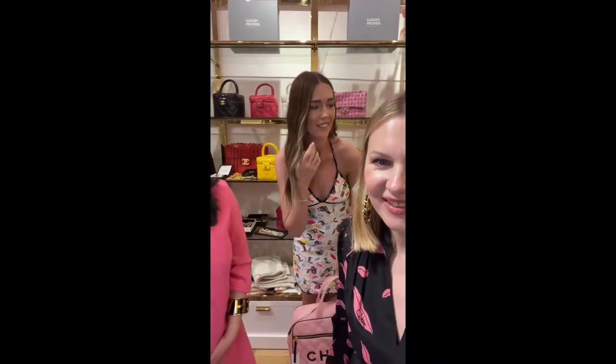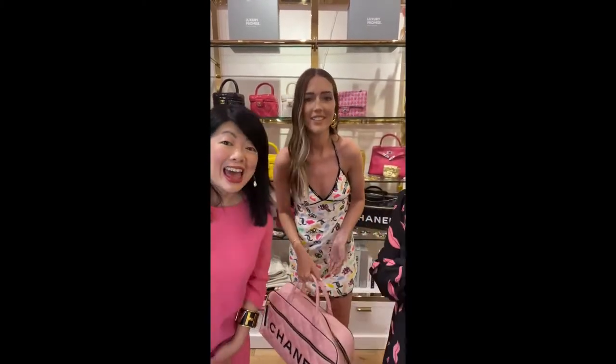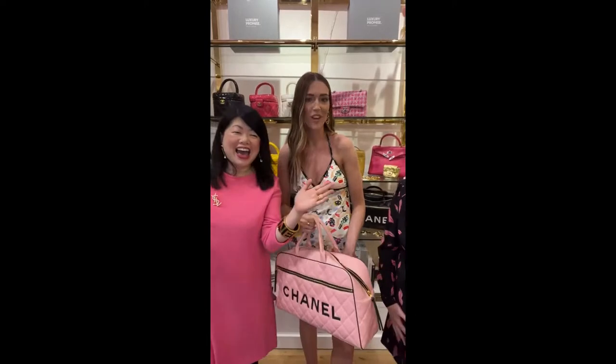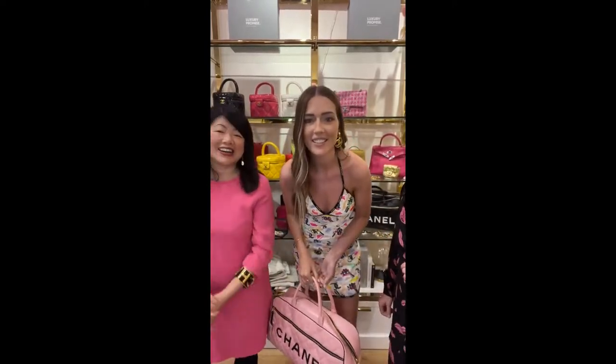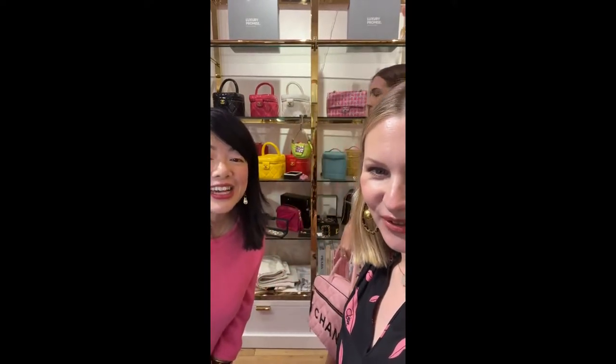Can you see the results of the poll there? Does it show for you? No. Let's see. Pink has won with 51%. So very close. Very close. 1% difference. Wow. I can see this little pink bag with the tassel. Yes, we'll show that next.